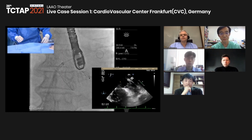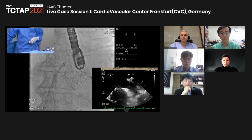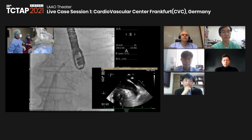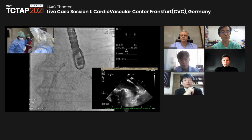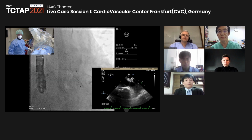So this is the appendage. I always go to, be careful, I rotate the X-ray. I always go to cranio-caudal because this gives me the largest diameter, and that's what I want to know, the largest diameter of the landing zone.